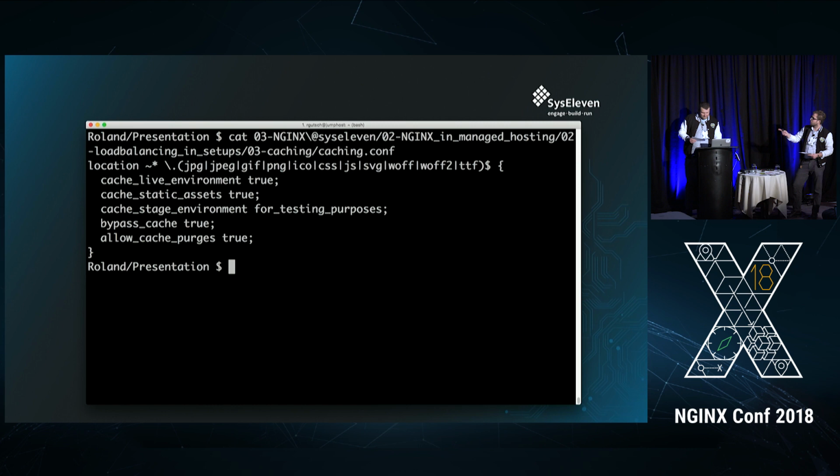Exactly. We allow the customer to purge their caches. And we have bypass locations. If the customers want some location not to be cached, then we bypass it. We also don't cache in the stage environments. Just for testing purposes, we can enable caching in this environment. It's just for easier development. People can immediately see the changes when they change something in a stage environment, and don't have to empty the cache first.